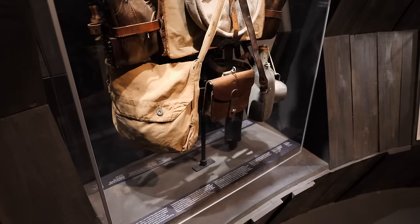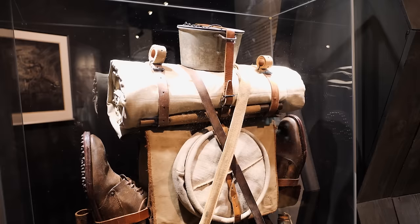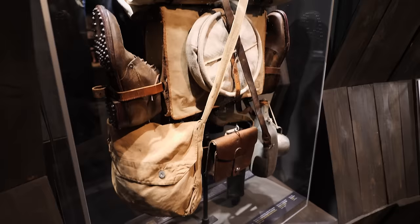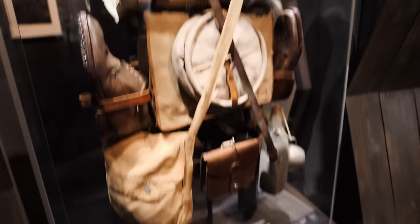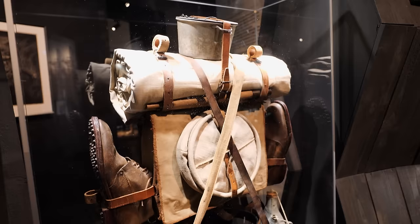If you are a French soldier in World War I, well, you're also serving as a bit of a pack mule. This is the kit that a French soldier would be carrying on their back. So you can see their blanket roll, they've got their knapsack there, some hobnail boots, canteens, ammo belt. Just imagine hauling this stuff on your back through the mud, much less over flat level ground.